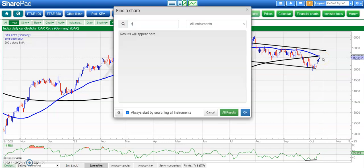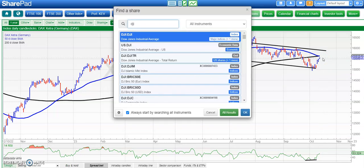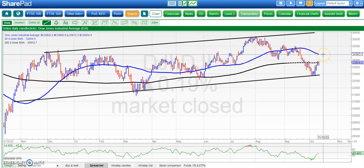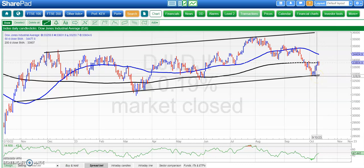Moving along to the Dow, and here you can see that still struggling there at the 200-day line. That's 33,800. Above that on an end-of-day close basis, looking for the 50-day moving average, 34,400. And ideally that happens over the next week or so. At the moment, support coming in through the 33,500 area, and hopefully that will continue after what's been a decent bounce off the floor of that rising trend channel from this time last year, around 32,800.